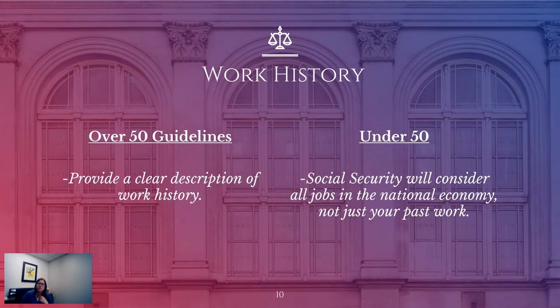You really want to give a clear description. The difference between lifting 10 pounds every day and lifting 50 pounds every day is important, because there are different rules for what is required at jobs. So you want to make sure that you're being as clear and as concise as possible in your description of your past work. You want to avoid words like sometimes, a little bit, well, every day is different. Every day is different for everybody always. You want to give your best assessment of what you were generally doing at work every day.